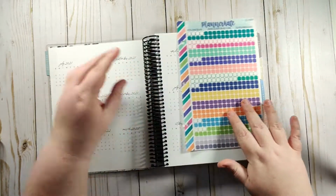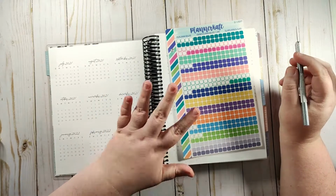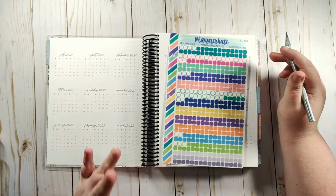So I'm going to grab my X-Acto knife. I just find it's a lot easier for me to use my X-Acto knife with these stickers. And then the first thing that I'm going to do is put our paydays down.